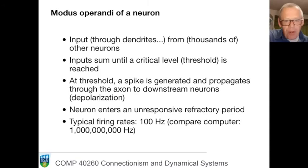Now, the typical firing rate of a neuron, the rate at which it can generate a spike and then rest and then sum and then have another spike and so on, is typically about 100 times a second, 100 hertz. You might compare, because I know you're going to draw computer analogies here, that to your average laptop computer, where a central processing unit processes well more than 1 billion instructions per second. So from that point of view, there's no comparison to be drawn between neurons and computers, and we'll be making quite explicit what we do when we draw comparisons between the nervous system and computers.